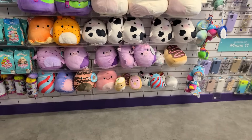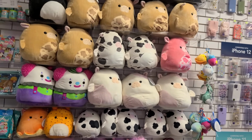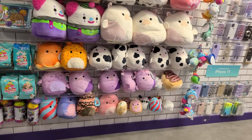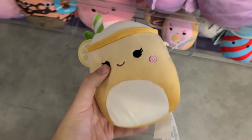And then my Claire's finally had a decent selection of squish, even if it was almost entirely sea cows. But hey, they had some axolotls, basically axolotls and sea cows. Okay, maybe it wasn't a great selection, but they did have a Medina who I've been looking for.